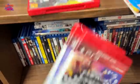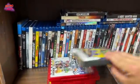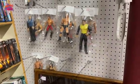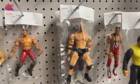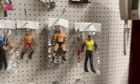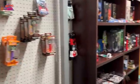I'm gonna get both of those. So I'm picking up some games. Oh, figures. Wrestling figures. There's Goldberg. I don't do anything with wrestling figures, y'all, so I'm gonna have to pass on all this stuff.